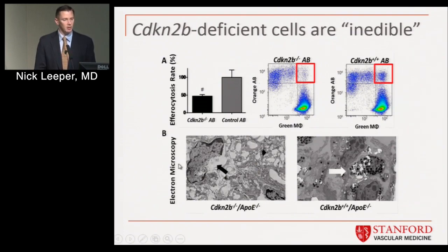In fact, all we could find were examples of cells undergoing secondary necrosis. We think this is part of the problem, because if these apoptotic cells are not recognized right away, they undergo secondary necrosis and have breakdown of the cell membrane, which leads to the release of these inflammatory organelles into the growing plaque.